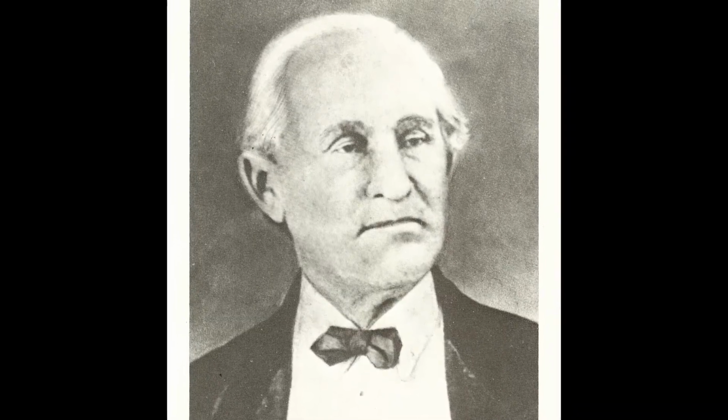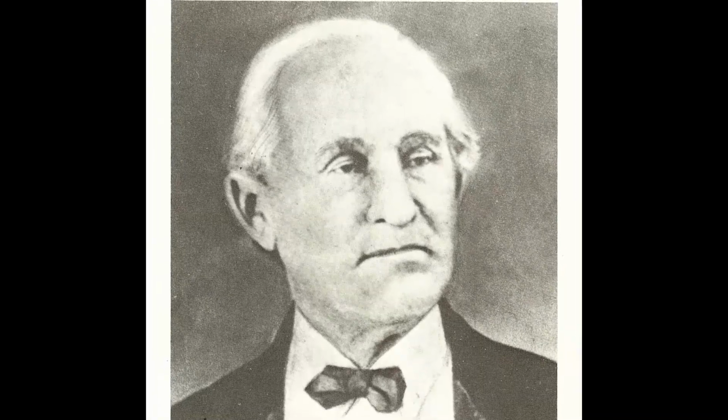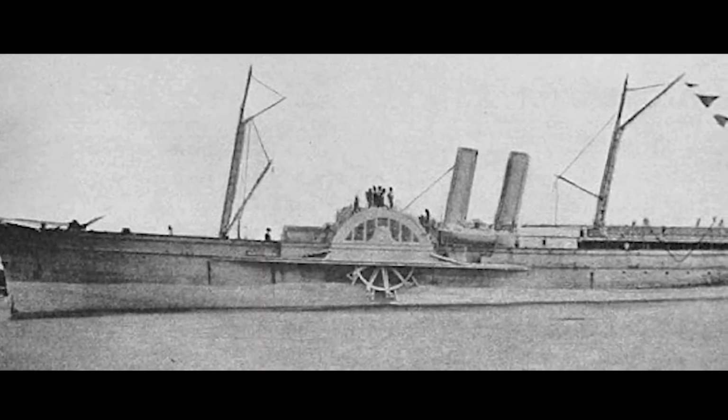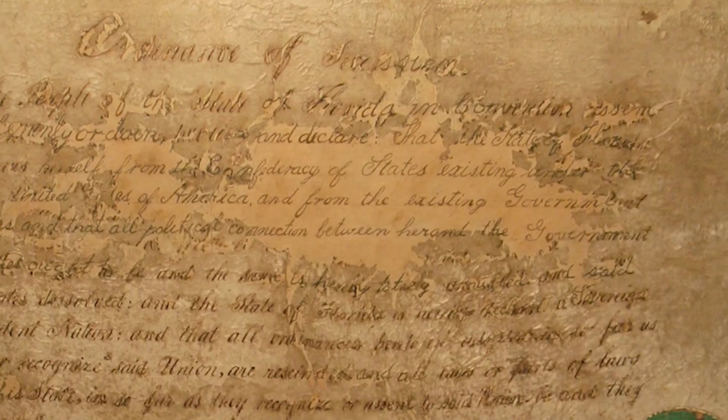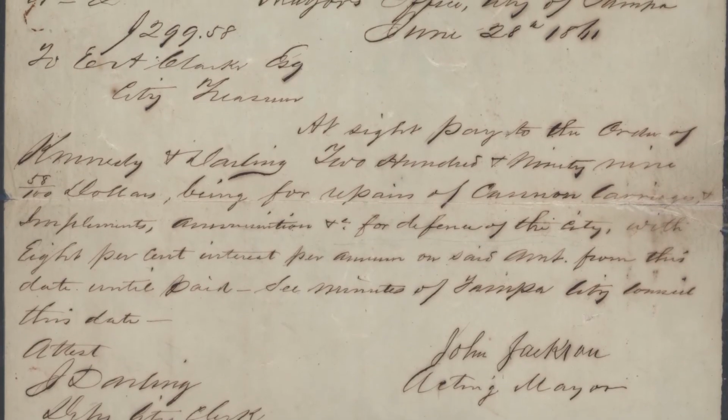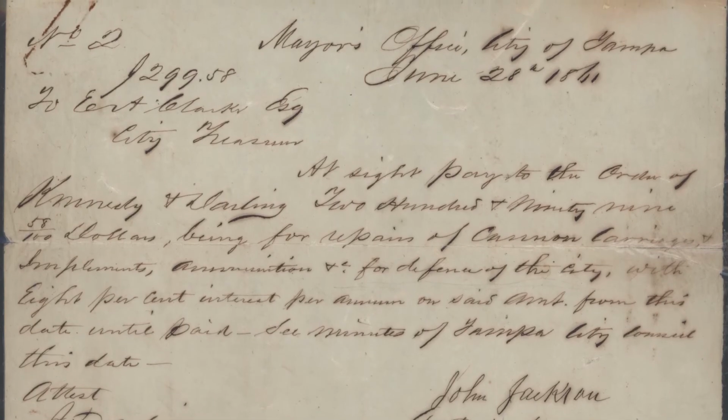Captain James Mackay was an important figure from this period. His ships, for example the Scottish Chief, transported goods and people to Cuba and other ports. When the war started, Florida and Tampa's white political establishment sided with the Confederacy. Confederate forces occupied Fort Brooke, and the city bought a cannon for protection. We actually have the promissory note for this cannon here in our collection at the Tampa Bay History Center.